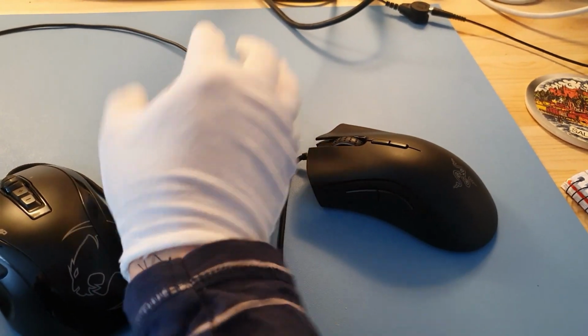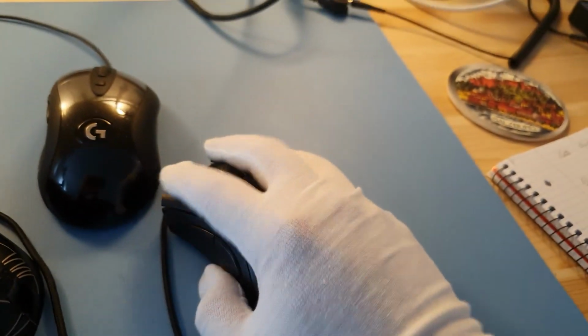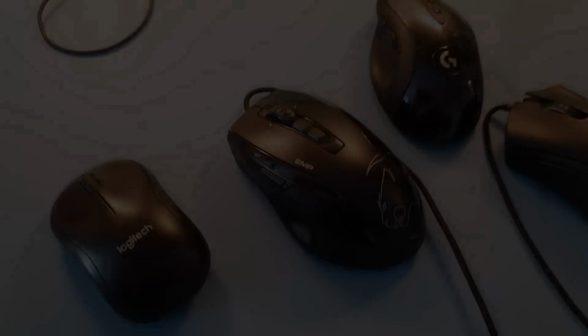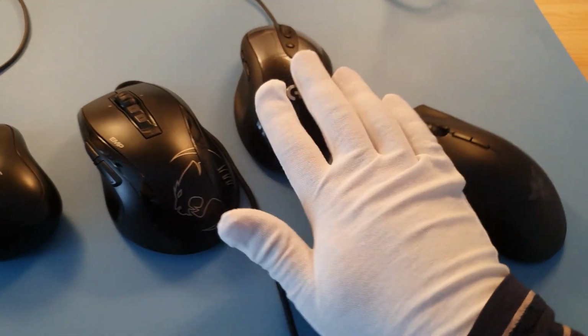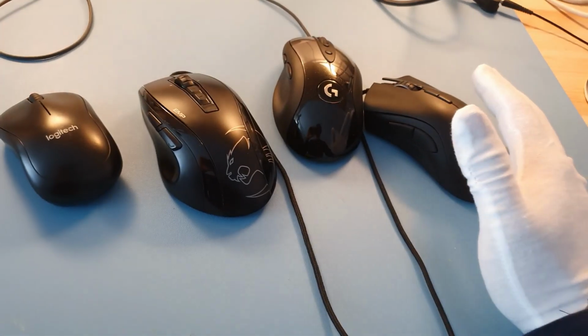How can I click like this? Maybe should I get something flatter so I can rest my hand on it? Should I grab the mouse like this? What is it? Well, stay tuned in this video because I will show you exactly what you need to know to find the right mouse for you without driving yourself crazy among all the specifications.